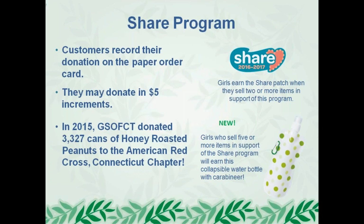So we are working again with the American Red Cross Connecticut chapter as our recipient in the share program. So in place of maybe someone who doesn't want to purchase nuts and candies, or if they've already made a purchase and they would like to make a donation as well, customers can donate in $5 increments. And for every $5 that the girl collects for the share program, we're able to donate 1 can of honey roasted peanuts to the American Red Cross.